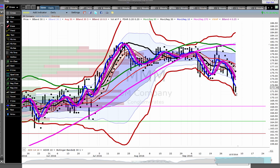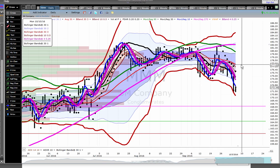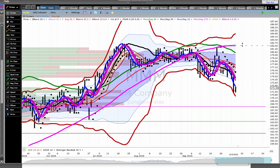Previous times we've seen Z3 sell-offs: harsh sell-off, nice recovery. So this would be completely within character of 3M to oscillate like this. So the first test again, 177 would be the first target, 182 the second target.